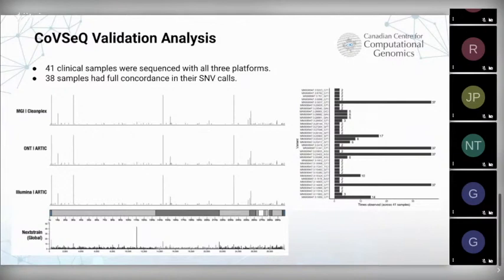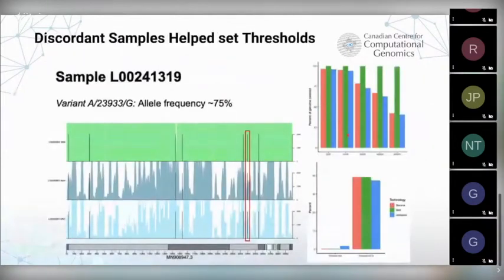Back then, we didn't have any indels. It was early on in the pandemic, so there weren't a lot of cases of indels, at least not in these samples. So there were just SNV calls. But in 38 of the samples, there was full concordance. And you can see the actual calls that we had here. There were some SNVs that were very frequent in this initial analysis. But of course, we were interested in the cases where there was some discordance.